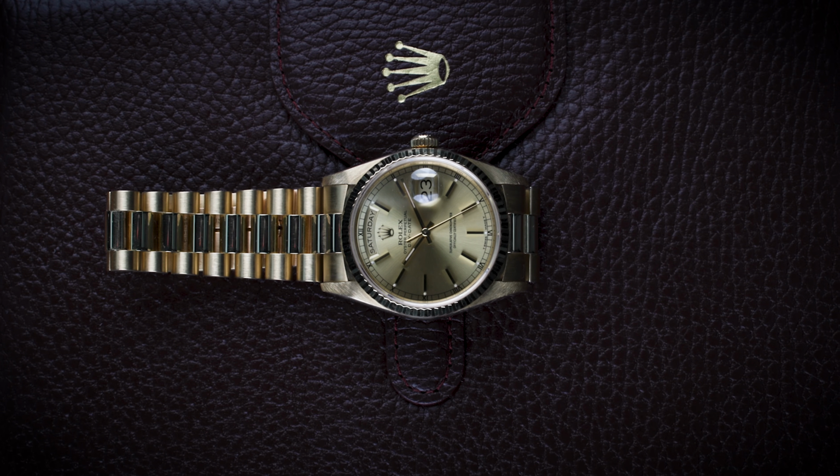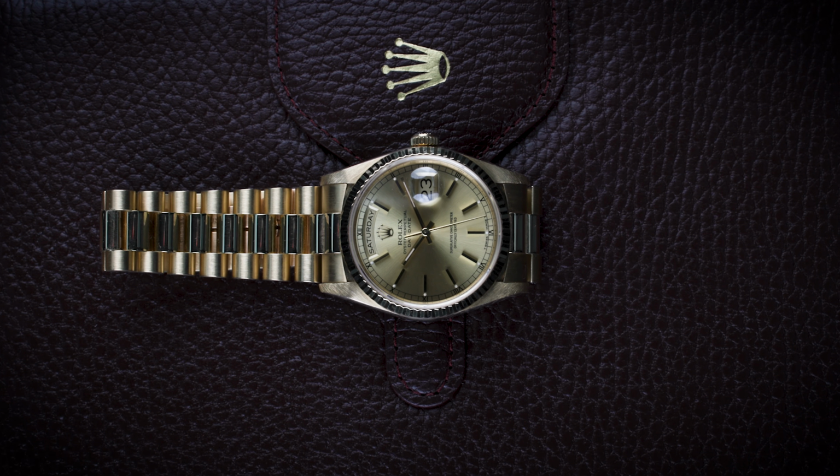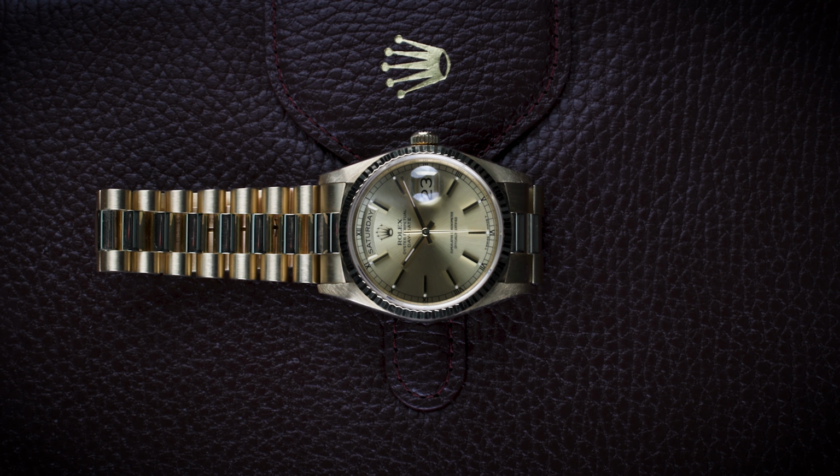In case you're not aware, the Rolex Day-Date is only available in precious metals, and that always has been the case since 1956, when it was available in yellow gold, white gold, rose gold and platinum. There is one exception, and that's a handful of prototypes that were done in steel. But for the market, it's only precious metals.